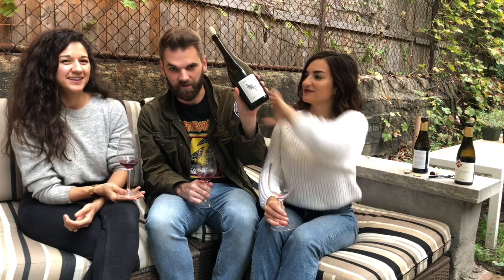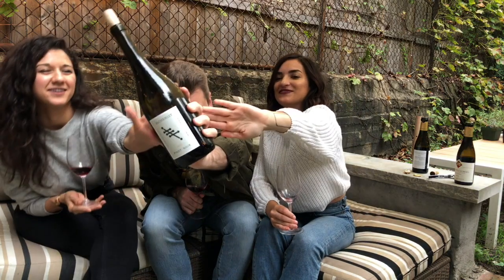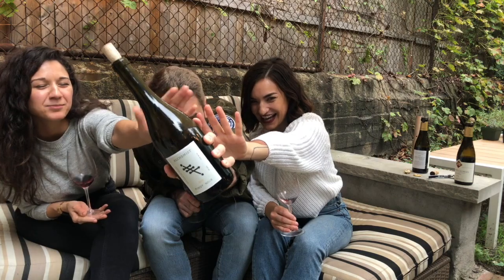Again, cooler climates. Warm days, cool nights, keeps acidity high. We still have Burgundy in our glass now, but when we started, we were drinking the Alchemist from Union Wine Company.